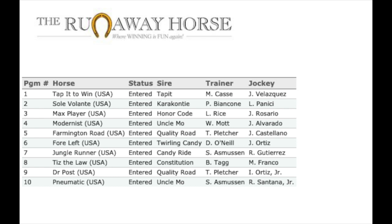The 2, Volante, he's 9-2 morning line. He's run 6 times in his career with 4 wins, a second and a third. He does his best running in the stretch. He owns the best late pace ratings, and look for him to be motoring late. He definitely needs pace help.